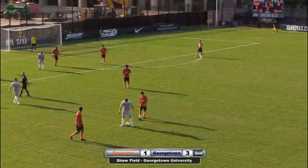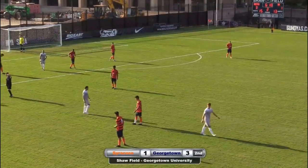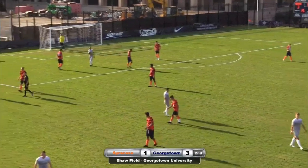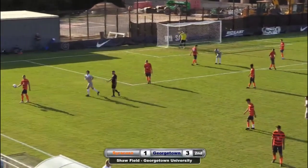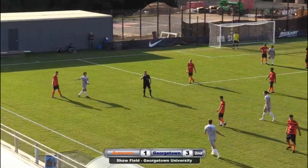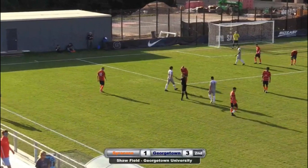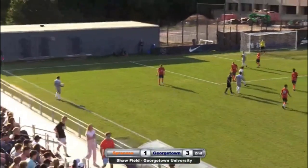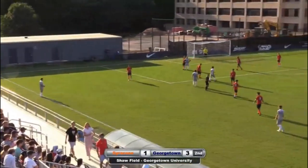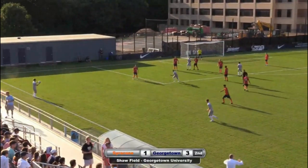They'll whistle a foul there. Actually, the ball went out of play. And so that'll give Brian Weiss a chance to summon Joe DeLuz, the San Diego sophomore. And Lochner will exit. And what a brilliant assist from the grad student. Deft little ball.